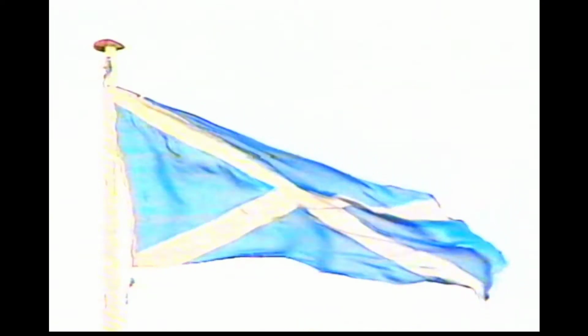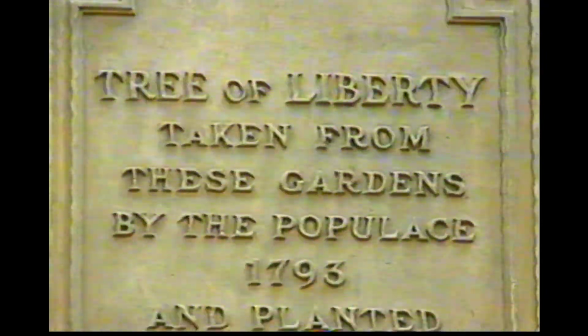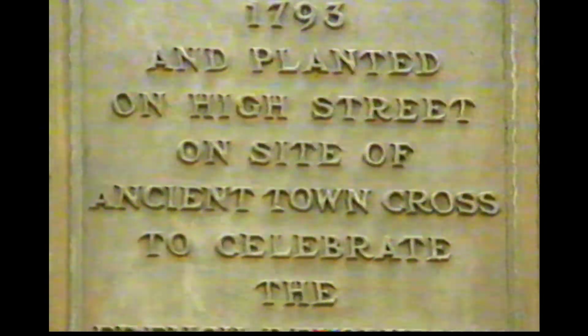The United Scotsmen was a secret group, based mainly in the Dundee area, who, amongst other things, campaigned vigorously for a Scottish Parliament and universal suffrage. Trees of liberty were planted to signify support for the revolutionaries in France and the American colonies. And this plaque in the Perth Road recalls these events and also the legendary occasion when Dundee's infamous Provost Riddick was dragged from his bed in his nightshirt and forced to dance around a liberty tree.